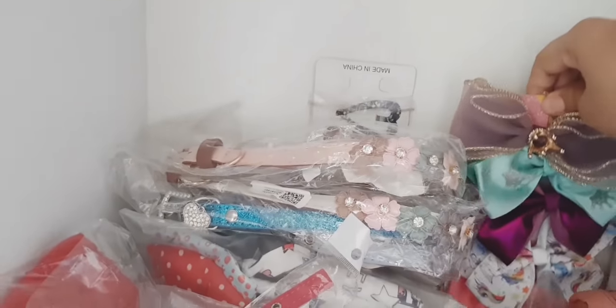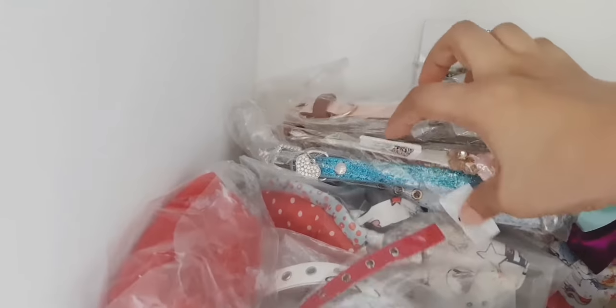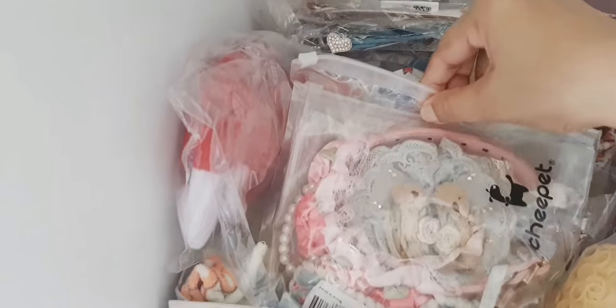These are the big size hair bows. These are the belts. And these are the necklaces.